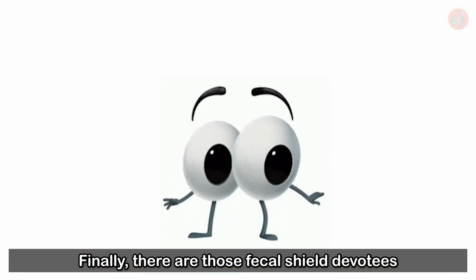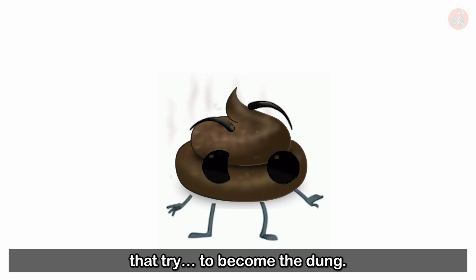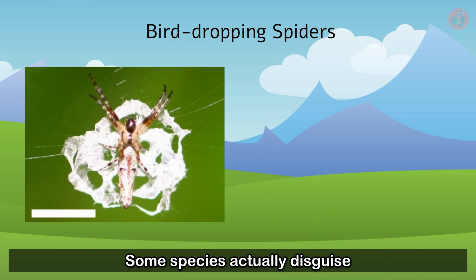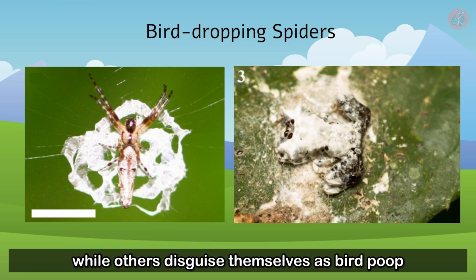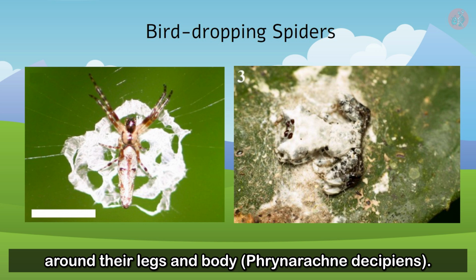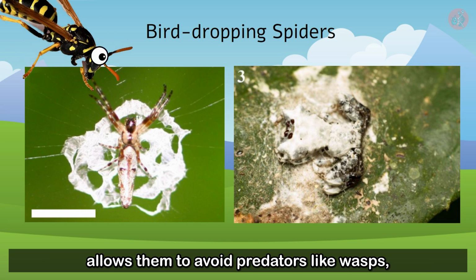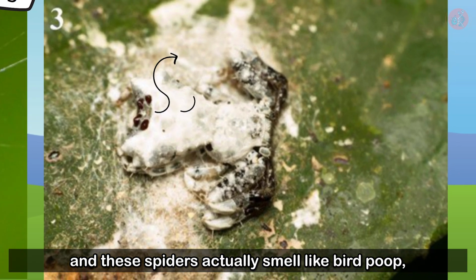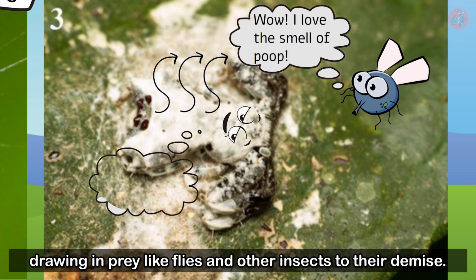Finally, there are those fecal shield devotees that try to become the dung. These are the bird-dropping spiders. Some species actually disguise their webs as bird poop, while others disguise themselves as bird poop by wrapping webs around their legs and body. Their bird poop camouflage allows them to avoid predators like wasps, and these spiders actually smell like bird poop, drawing in prey like flies and other insects to their demise.